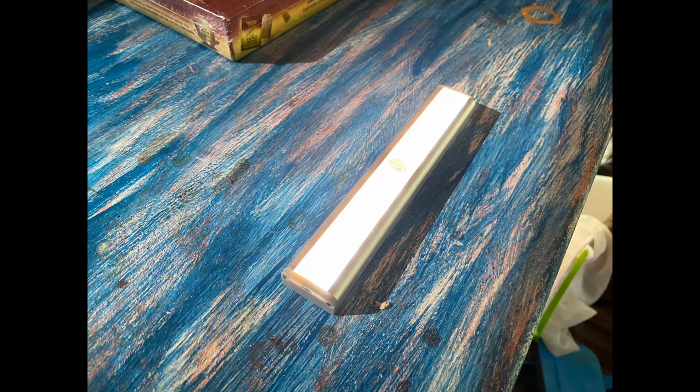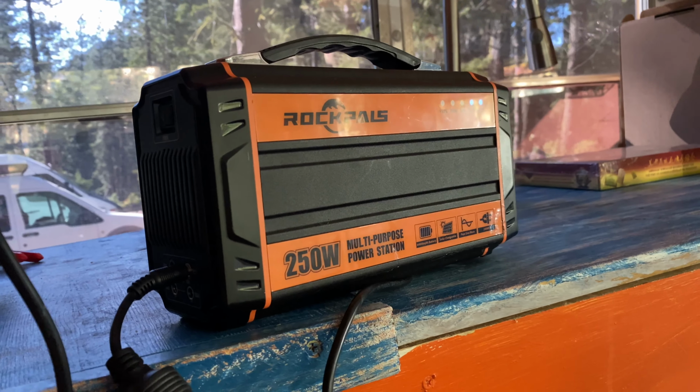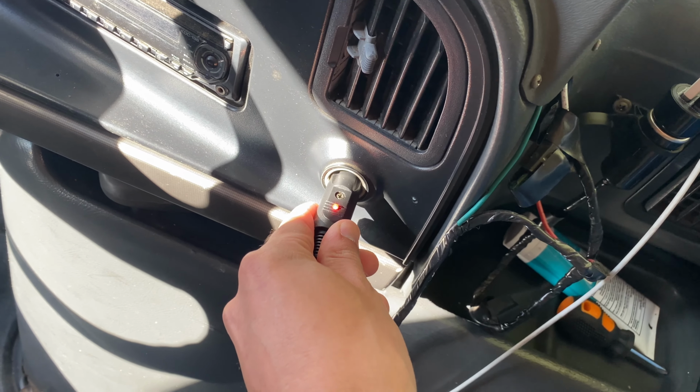A modular system is where you have things like rechargeable lights and a rechargeable battery power bank, something like a Jackery or my Rock Pals here. That is usually connected to a solar panel that can pull out or is otherwise portable. You can put it outside the vehicle, and quite often you just charge up your power station through the usual 12-volt power port in the dashboard of your car.